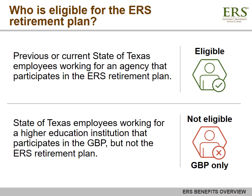Retirement benefits for these employees are managed by different state of Texas retirement plans, such as Teacher Retirement System of Texas, or TRS. This includes employees of higher education institutions, except the University of Texas and Texas A&M University systems, Community Supervision and Corrections Department, or CSCD, TRS, Texas Municipal Retirement System, or TMRS, Texas County and District Retirement System, or TCDRS, and Wylie School District. GBP-only participants will want to contact their retirement system for more information about their contributions and eligibility.